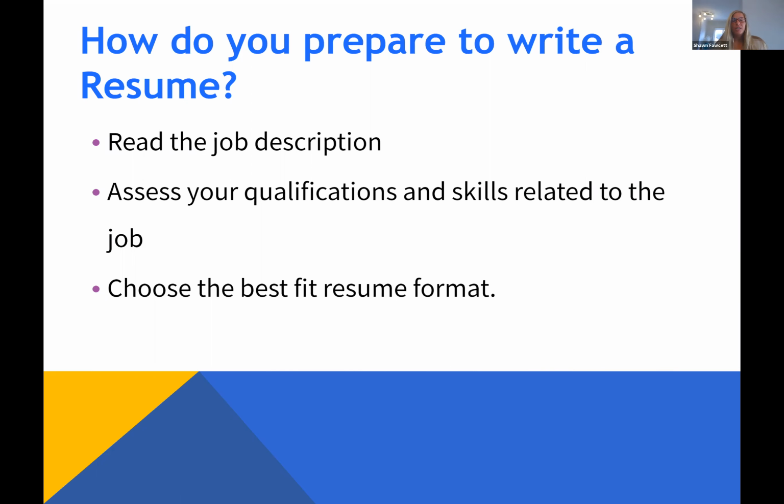You want to make sure that you're reading the job description first and foremost to assess your qualifications and your skills related to the job. So if you know that maybe you don't have a ton of work experience, but you're applying for a management or a supervisory level position, does that match up with your qualifications and your skills? You want to make sure that you're shooting for employment opportunities that are going to align with the level of experience that you have, the level of skill, to make sure that you're making yourself competitive within the candidate pool.